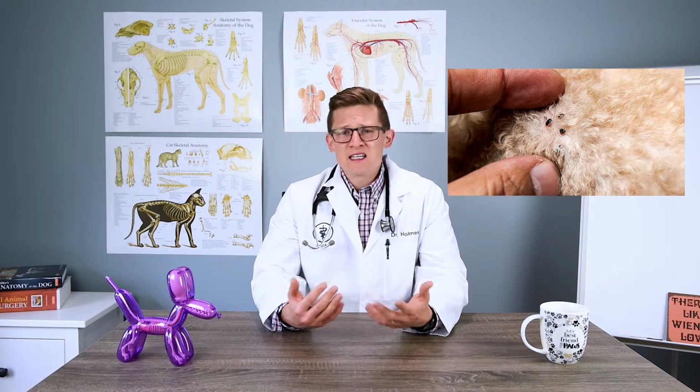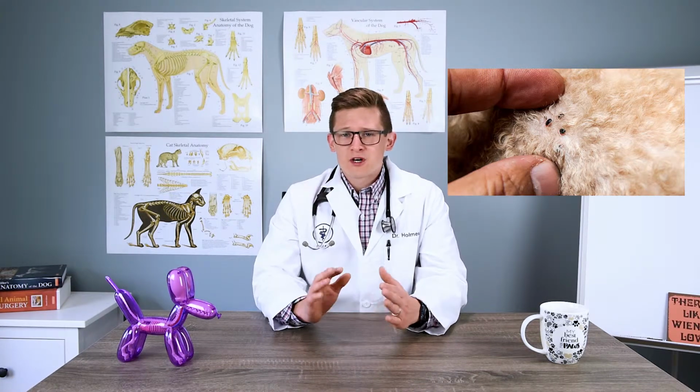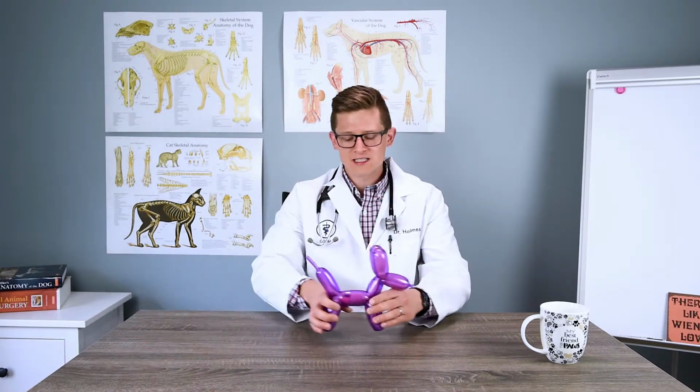And you may not have seen any fleas. But if your dog is allergic to fleas, which is a very common allergy, it only takes 1 or 2 for them to break with flea allergies. And flea allergies have a very particular symptom that we look for. So a very particular area that's itchy for a dog.